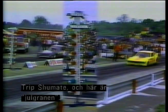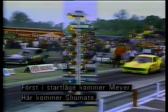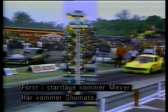Trip Shoemake, here's the Christmas tree. Let's watch them as they stage. First guy to move in is Meyer. Here comes Shoemake. We're ready. Watch it. It'll be yellow-green. Out of the chute they go.